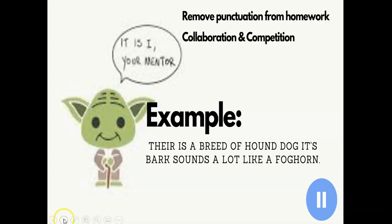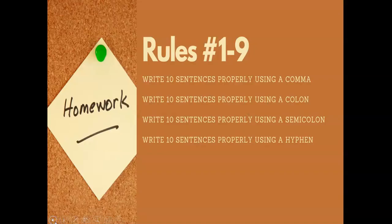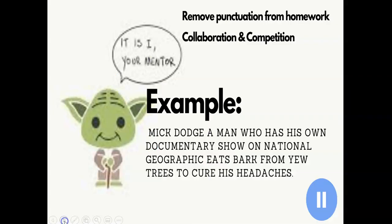So one thing that I do during writing workshops, if I'm grading student papers and students just are not getting punctuation, I go back to this all the time. Write me 10 sentences properly using a comma, colon, semicolon, hyphen. And then I'll look it over from the student, and then I'll just say, all right, your first body paragraph has a lot of issues in it. Let's go through that first body paragraph together and punctuate it for relatively near perfection. And they'll get it.